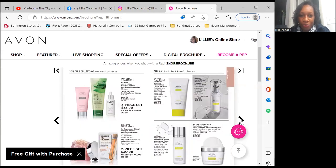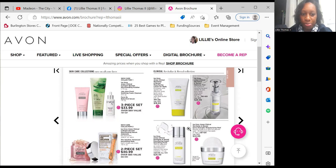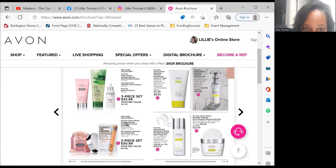Now we're moving on to skincare, and skincare is where I'm going to start buying stuff. Skincare is mostly safe for those of us who are a little bit more on the conservative side, who prefer to show our beauty in other ways. So here it is, skincare collection 2, rejuvenating serum. I think these are nourishing masks, and I am going to buy at least one. You can buy a 2-piece set for $39.99.